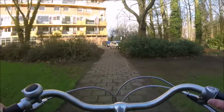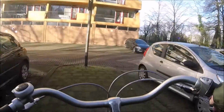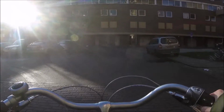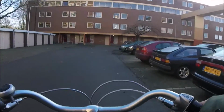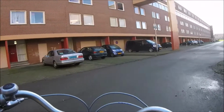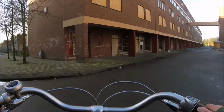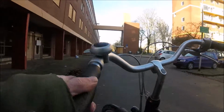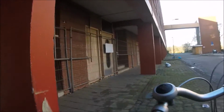And this is the third flat, the third high-rise. This is also one of the flats that's going to be modernized. They're going to renovate them. And that low-rise flat is going to be demolished. As you can see, it's already boarded up. My dad actually used to live in that high-rise flat in the early 70s, before I was born. And he left there because it was already a bad neighborhood back then. And well, as you can see, it's a bit of a sorry affair here with all those houses boarded up.